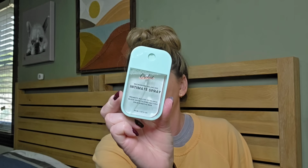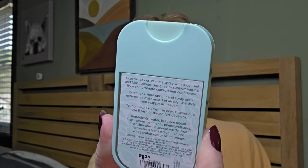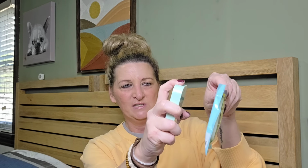But they do have this. This is by Orchid. This is the Intimate Spray. It is a 1.69 fluid ounce. It promotes healthy pH balance, blocks odor-causing bacteria, calms sensitive skin. So you know what this is for. Okay. There's the back. I don't know what it smells like. You would think maybe it wouldn't have a smell. Don't want to spray it on my hands, but let me spray it on this packaging.